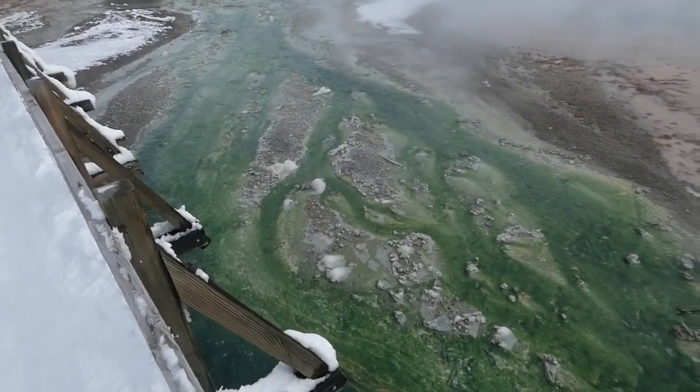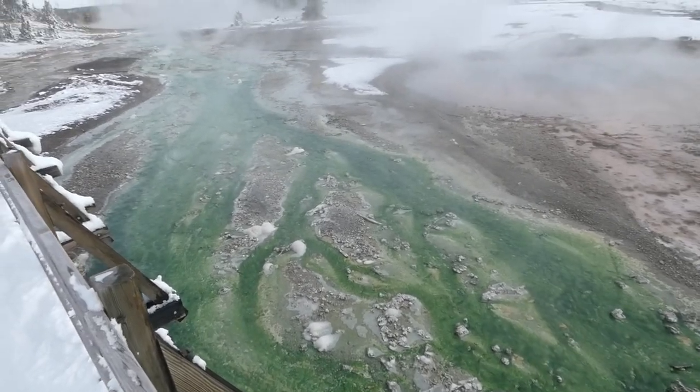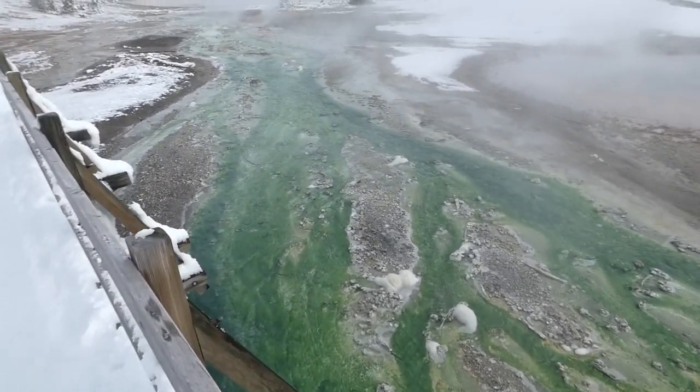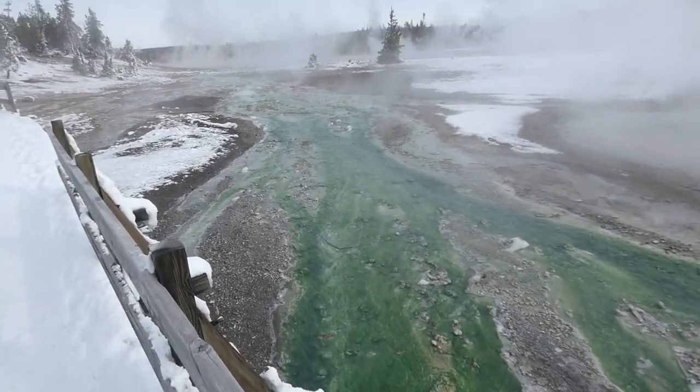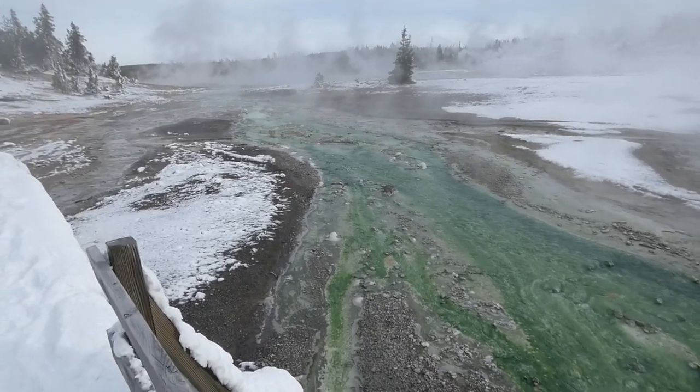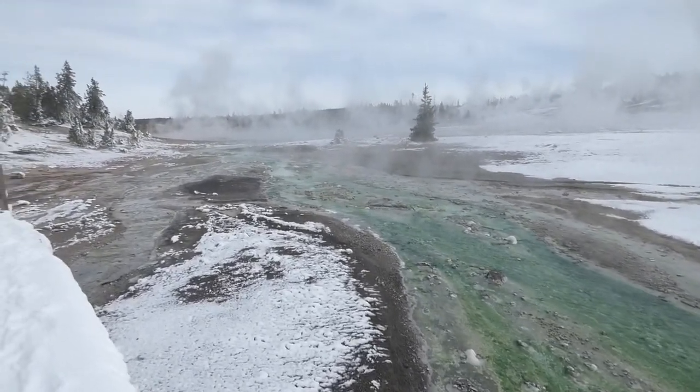If we have a look down, we can still see some of the bacteria mats. This green color here is caused by algae. The colors are not quite as pronounced as normal.